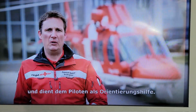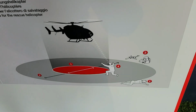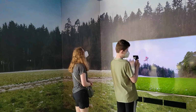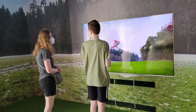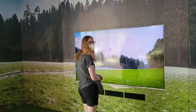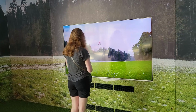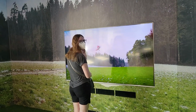This is kind of cool. This is showing the precautionary measures for the approach of a rescue helicopter. And it's showing where you should stand and where the hurt person is. And then it shows you what it feels like for the helicopter to come in for a landing. If you move, it's not safe. Yeah, you don't want to move. Look at her hair.